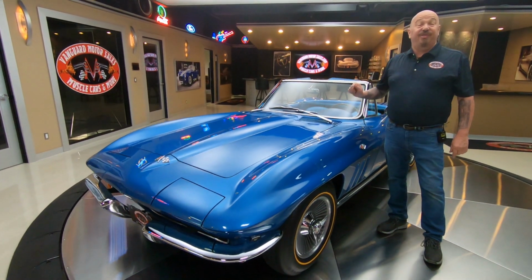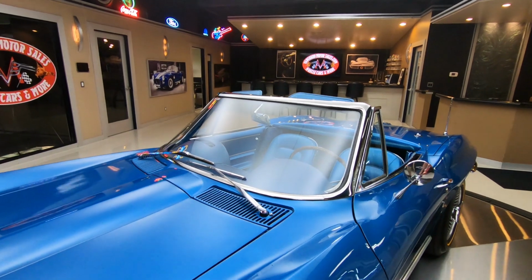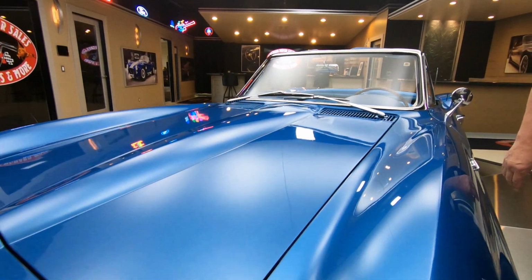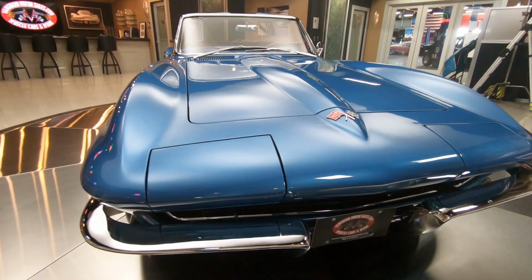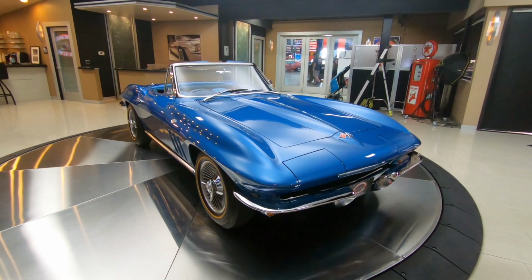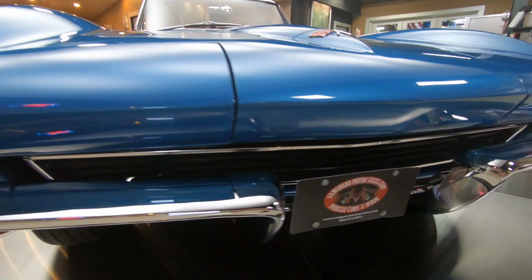I'm Greg, and this is a 365 horse 1965 Corvette, numbers matching. Beautiful restoration on this thing. Of course, this blue is just popping, looking sweet. We cannot keep a blue car here, guys, so this one will be gone quick. She is a beauty. You can see that all the chrome has been redone. It's looking sweet. The grille itself is in great shape. I mean, everything about this car is sweet.